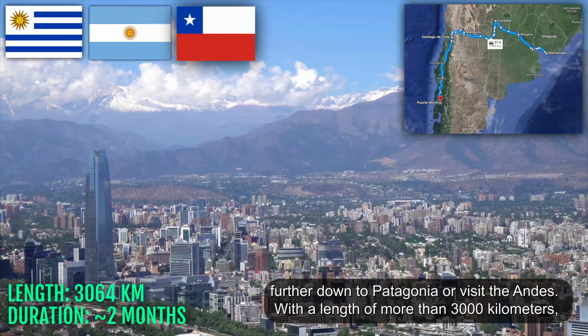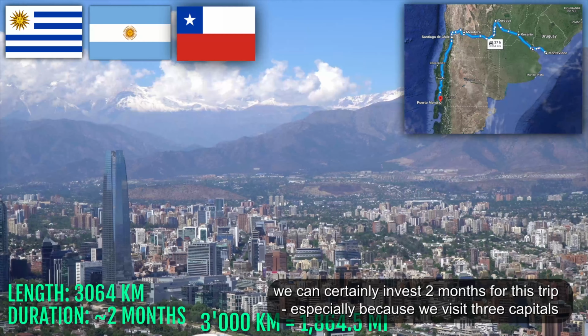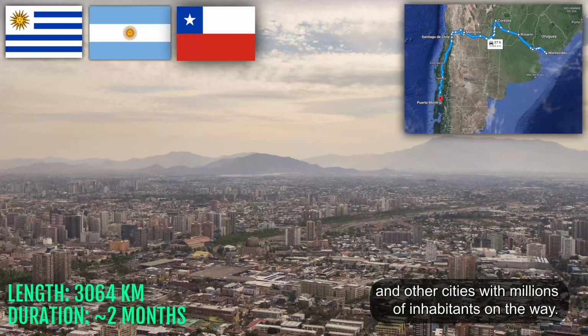With a length of more than 3,000 kilometers, we can certainly invest 2 months for this trip, especially because we visit 3 capitals and other cities with millions of inhabitants on the way.